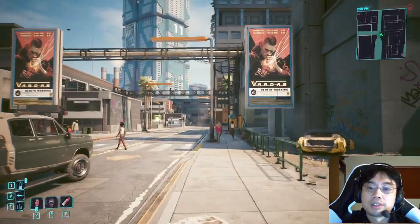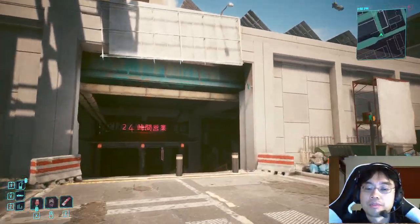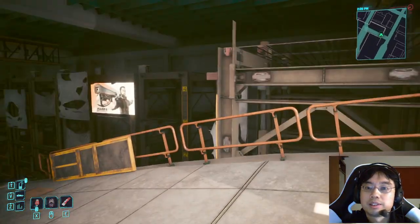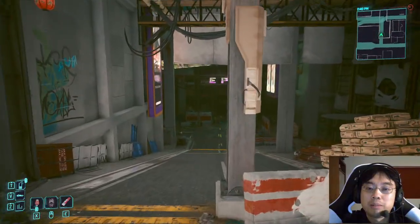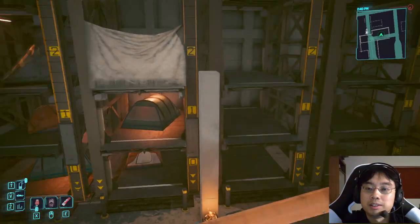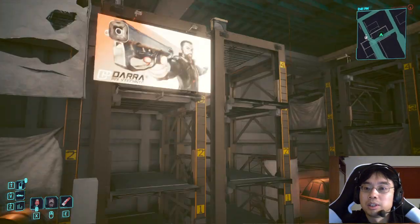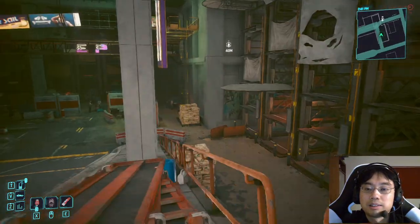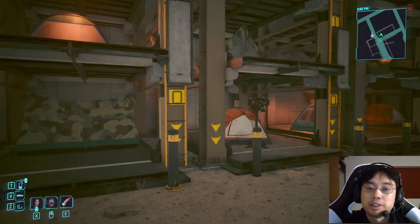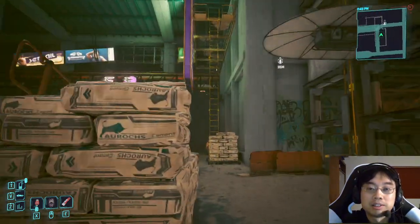Oh, this bit. Come down here. So underneath here, open 24 hours is what that says. There's an underground car park that has been turned into a homeless camp. Look at that, tents have been set up. So there's like a vertical stacking system to park your cars more vertically to save space. But tents have been set up and people are camping out here. I mean, at least it's indoors, right?